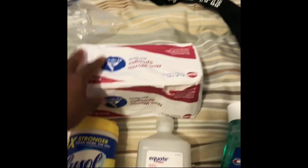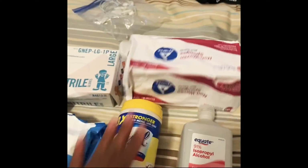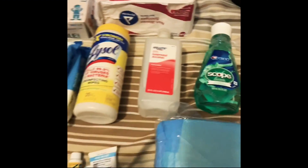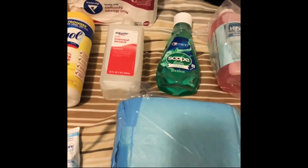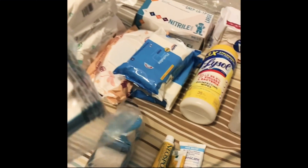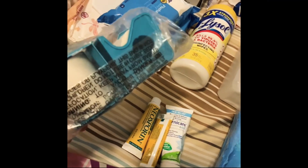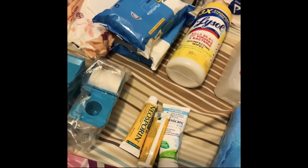This is a pack of gauze pads. So that I ordered off Amazon as well. Alcohol, obviously you'll need that for several reasons. I bought a big bottle of that from Walmart. This is medical tape for my gauzes, for my wound care or whatever. So I bought 2 packs of these. So it's 4 rolls of tape total because it's 2 in each pack.